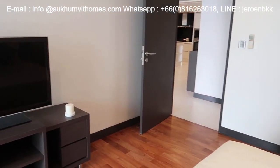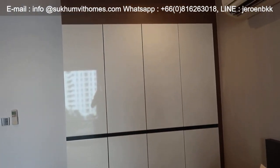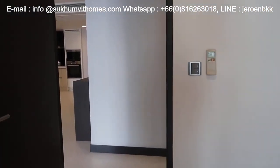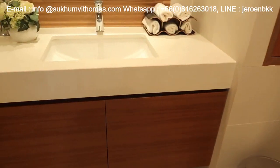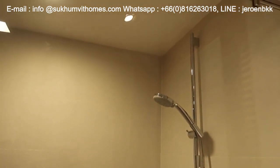This room also comes with a TV, and the TV can also be placed into a second bedroom, but that can all be negotiated. As you can see, there's plenty of storage space. Here we have the powder room that would be used as the bathroom for the third bedroom.